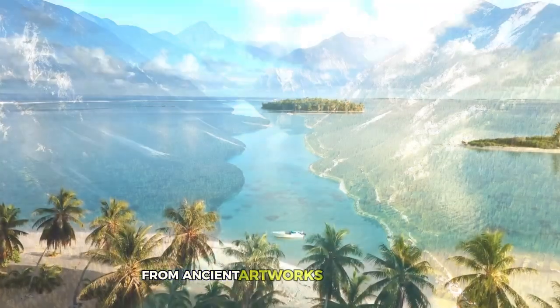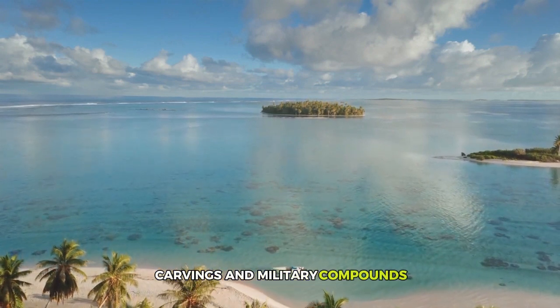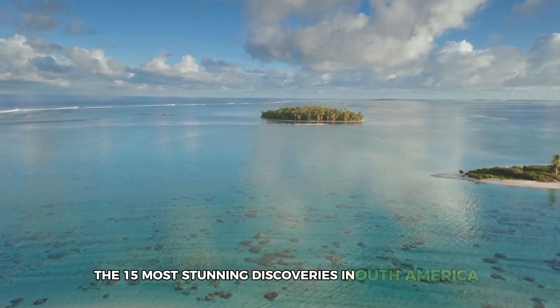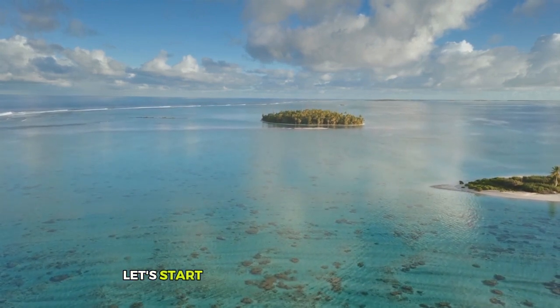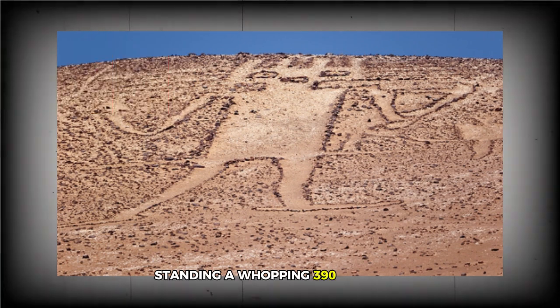From ancient artworks to lost cities, carvings, and military compounds, it's time to visit the 15 most stunning discoveries in South America. Let's start with number 15, Atacama Giant, Chile, standing a whopping 390 feet tall.